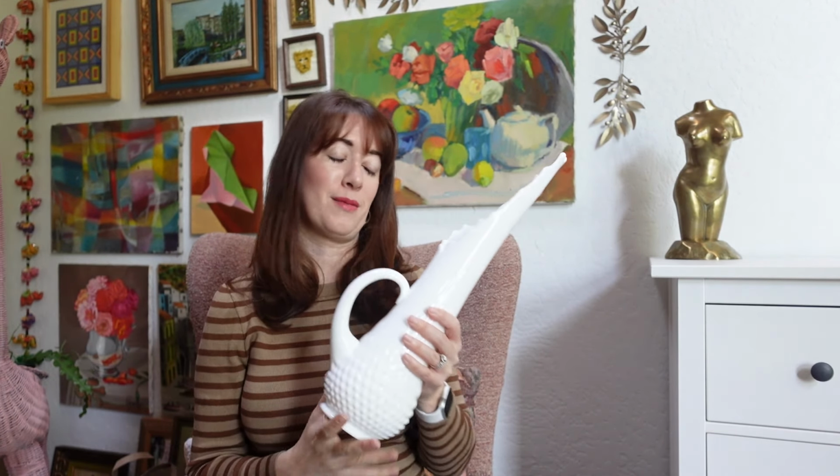My husband's like, you want that? What is it? Why does it have a handle? What's the function of this? I'm like, I don't know. People just love them. So I grabbed it, but I was really excited to find it, like I said, because it's been on my list for a very long time.